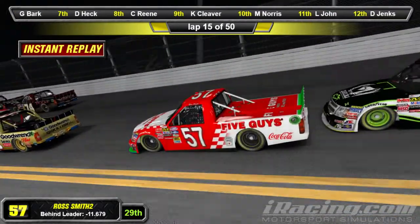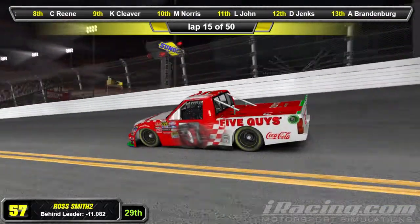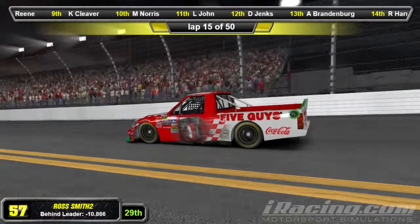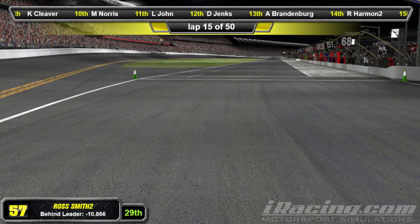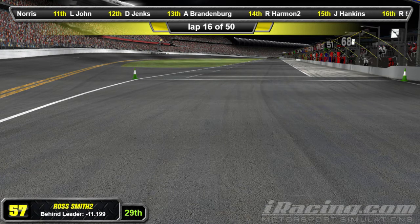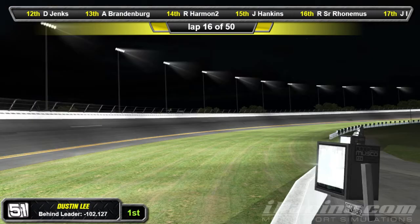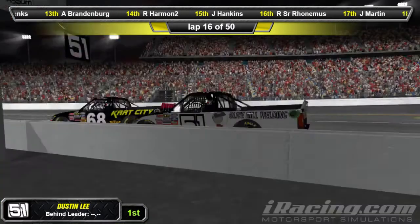Okay, picking up live action. The leaders are on pit road. Everybody pits. Let's cover these pit stops. Look, Dustin Lee is our leader. He brings them in. It looks like the 21 stays on track, Logan St. John.